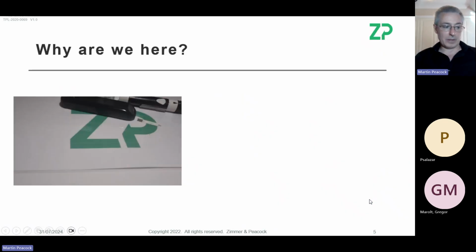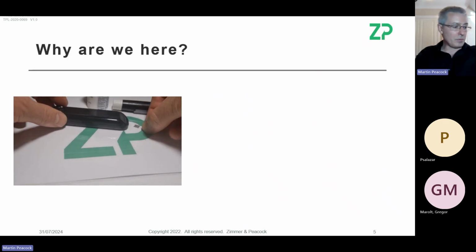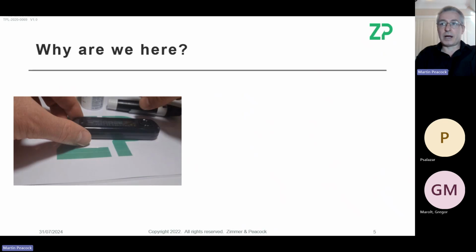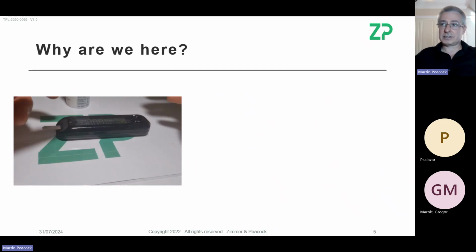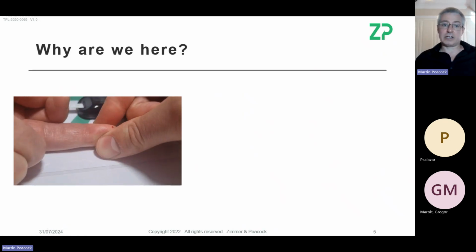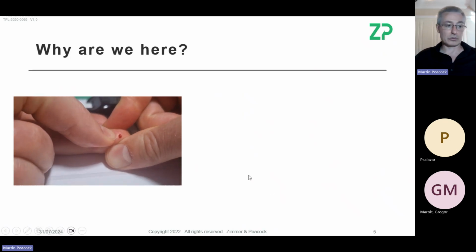The reason that we're here at Zimmer & Peacock is because we're very strong in electrochemical biosensing. If you're talking about wearables, the main techniques that I see are photonics or electrochemical. Under that electrochemical bracket, I could also put field effect transistors. But electrochemistry has proven itself to be a commercially viable, mass-production, mass-marketable technology for measuring analytes associated with human health. And that's been proven really through the glucose strip.